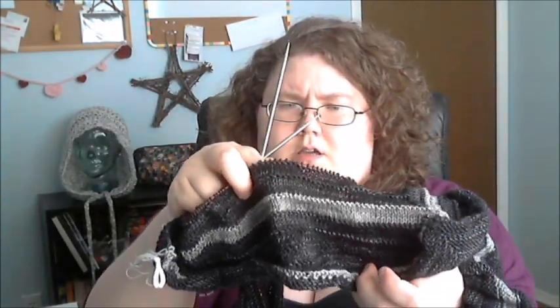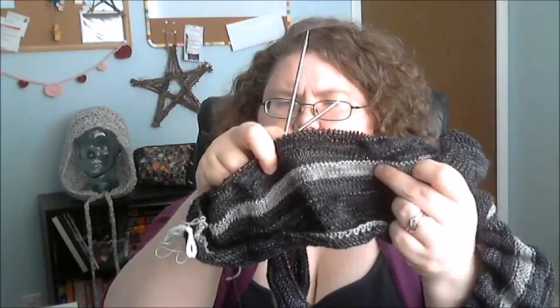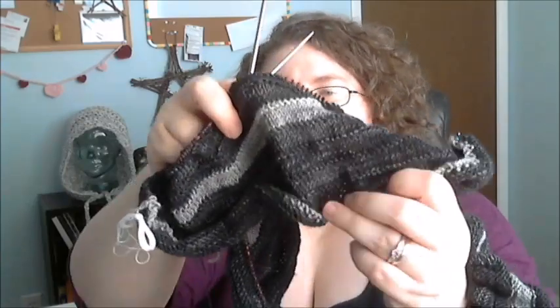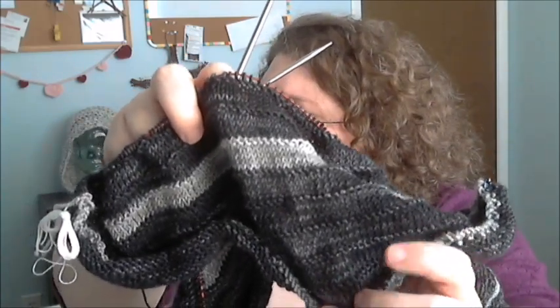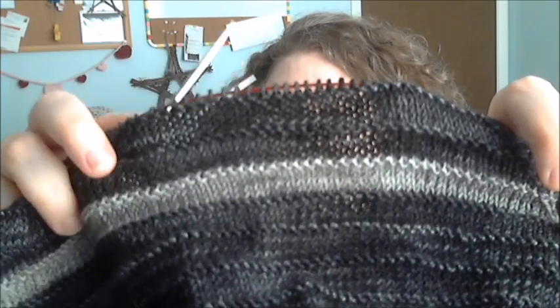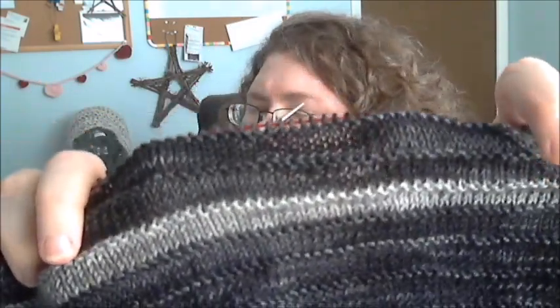So I don't think I've shown this to you in a while because, quite frankly, I had not worked on it in a while. Sorry, I've got yarn attacking me. I don't think I had changed colors yet the last time I showed it to you. This gray down here is the provisional cast on, so I just did it in the gray. The pattern is just stockinette with these garter ridges every 6 rows, I think.